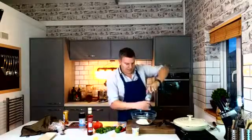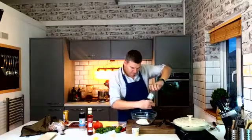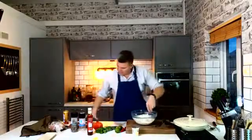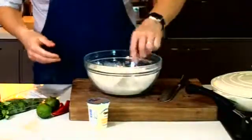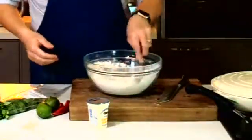And then I'm going to add in some pepper. Lovely. And then all we're going to do is just kind of mix this all together, okay? So give it a really good mix, and that will evenly distribute all the spices through there, okay?